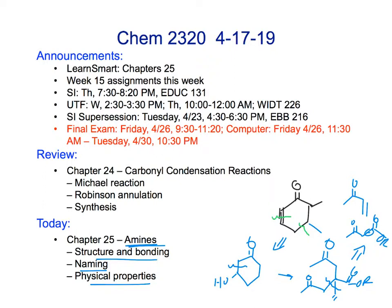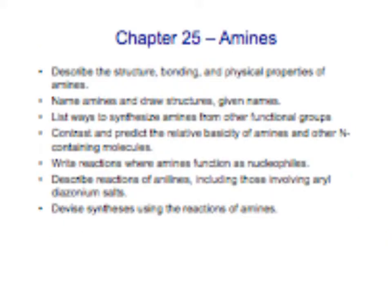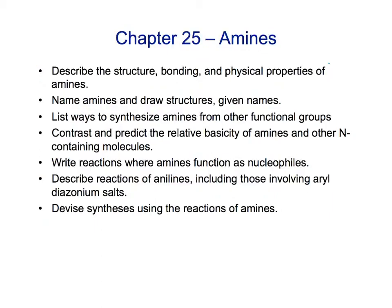Okay? We are going to cover most of this chapter, except we're going to skip what is called the Hoffman elimination. I'm also not going to cover a bunch about the many cool naturally occurring amines. So take a look at those if you want for extra stuff, but I'm not going to specifically cover those. All right? So this is what I said. We're going to start out with structure.